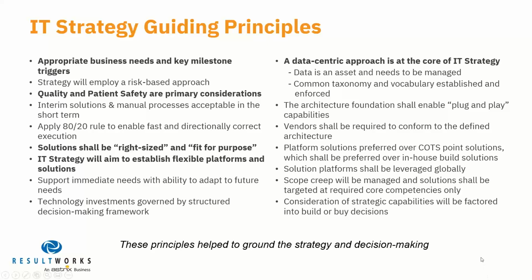Early on also, we developed with the client a set of guiding principles, and these principles are largely still being used to make decisions as they think about new technology investments. And I'll just jump on a few of these highlighted and bolded. Appropriate business needs and key milestone triggers. So what do we need for the business today? And what are the milestones that we need to achieve to make that investment in a certain technology? It could be funding milestones, it could be clinical milestones. So marrying the two things together and making sure that we're funding the right things.